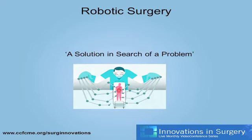It's been argued from the inception that robotic surgery is a solution in search of a problem. And I will try to show you today that that's not the case. The only commercially available system today in the world is the Da Vinci system. It's made by Intuitive Surgical.